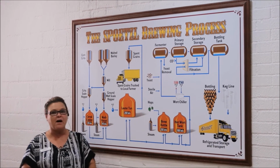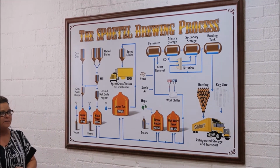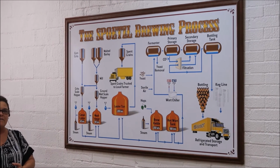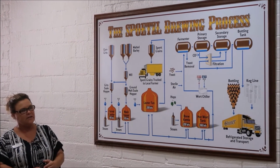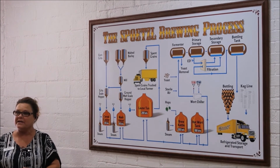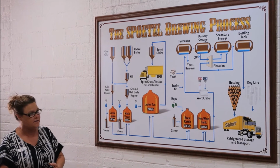We then move it over into the hot wort tank. Once it's in the hot wort tank, that's where we clarify the beer. It takes 7.5 hours to brew a batch of beer, 30 more minutes to get it down to the chiller and chill it down. That's when we add our yeast, 10 days to ferment, and no less than 20 days to age.